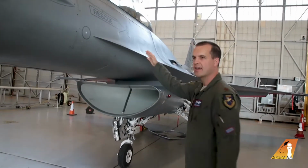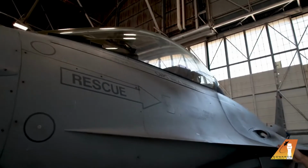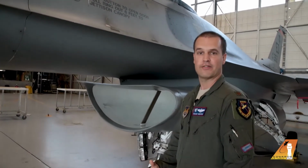As we move back, we take a look up at the canopy. It is a nice bubble canopy, and it has no metal rails around it. And remember, this thing has to be so strong to withstand the forces of supersonic flight.